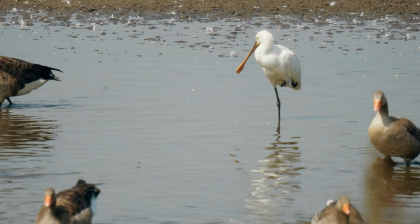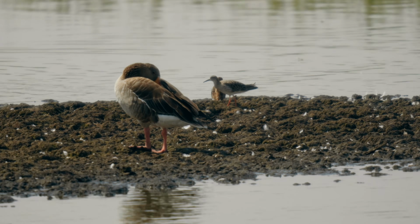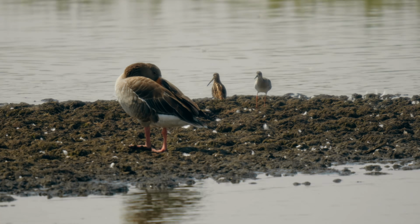It's not always that you encounter your target species, let alone as quickly as we have on today's visit, so not one to jinx myself, it was time to head off to the next location and see exactly what this place had to offer.